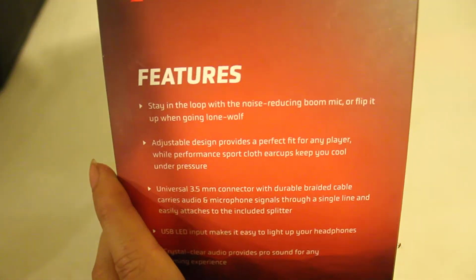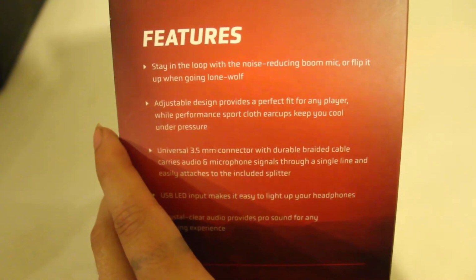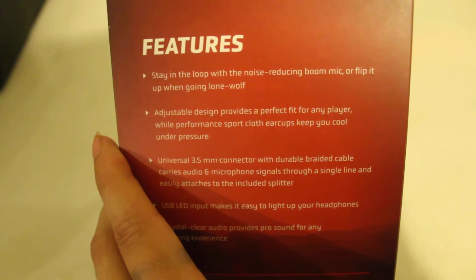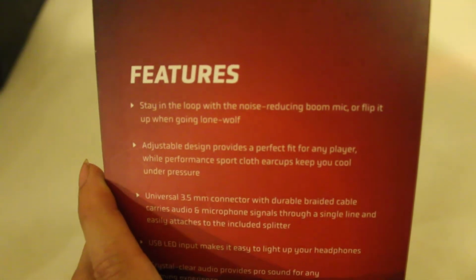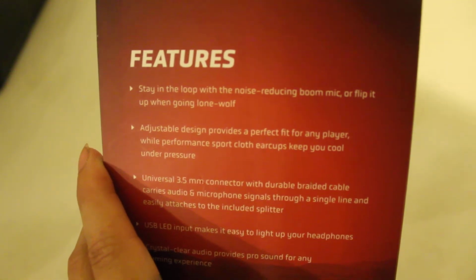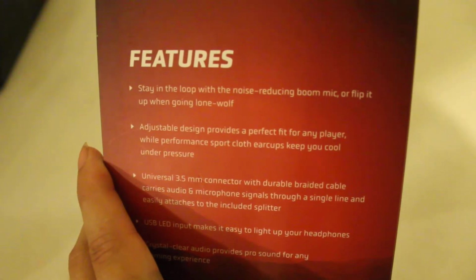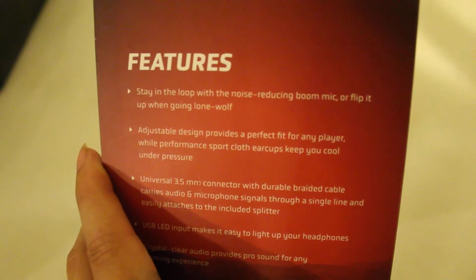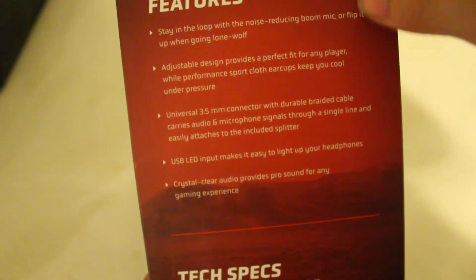So, features. Let's see if we can get this camera to focus. There we go. Stay in the loop with the noise reduction boom mic, or flip it up when going lone wolf. For me, I'm the lone wolf guy. I don't have any online friends. I mean, I do have them, but they don't really want to play the games I want to play, and they don't really want to communicate with their mics. So usually, I'm just stuck getting into games with a bunch of random people. So yeah, I'm more the lone wolf guy. But I do like that it has that feature on there, so that's great.